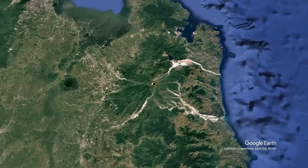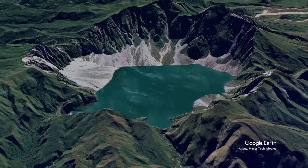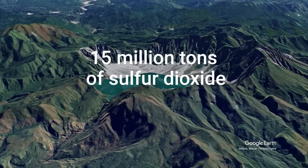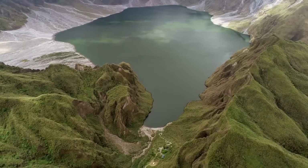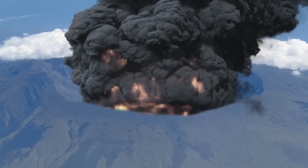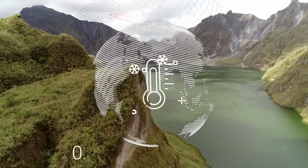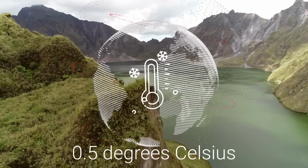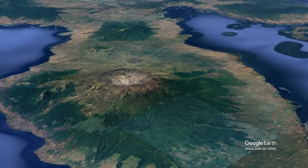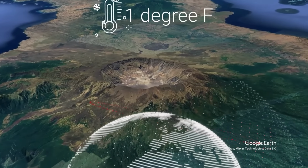Take Mount Pinatubo in the Philippines. During its eruption in 1991, it released around 15 million tons of sulfur dioxide. Now, while that's a lot, it wasn't quite as massive as the eruption of Tambora. Still, Pinatubo managed to lower global temperatures by about 0.5 degrees Celsius for several years. Tambora, on the other hand, dropped average global temperatures by about 1 degree Fahrenheit.